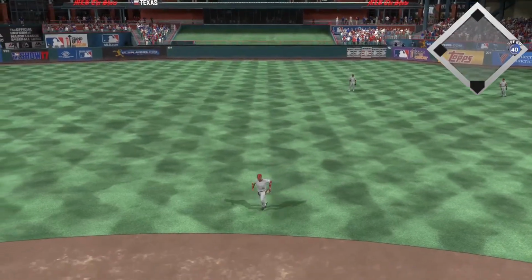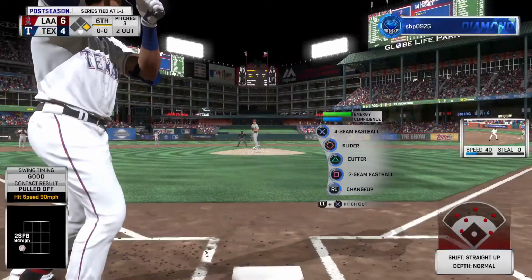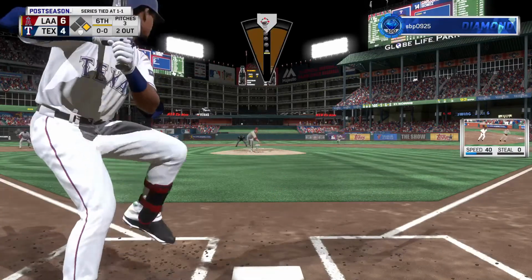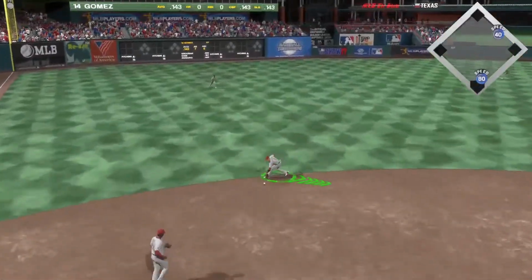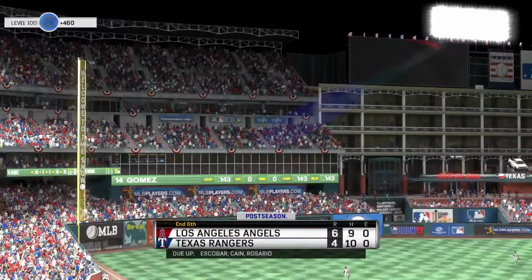Kane is there now, and he has it. 2 gone. Stepping into the box, Carlos Gomez. A hit in 2 tries so far. Now a swing by Gomez and a ground ball to short. They may want to hurry. Throw on to second for the force, and the side is retired.